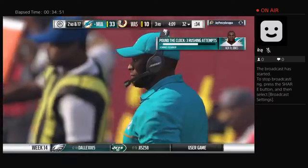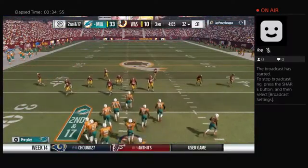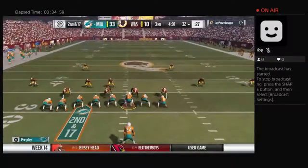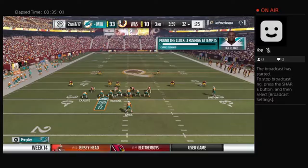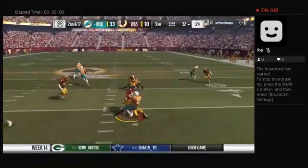And plays like that really hurt play calling. They had a really nice gain on the previous play, but gave about half the yardage back on the sack. Excellent pressure up front. Nowhere to go with the football. Down he goes. On second down, they'll try and run the counter.